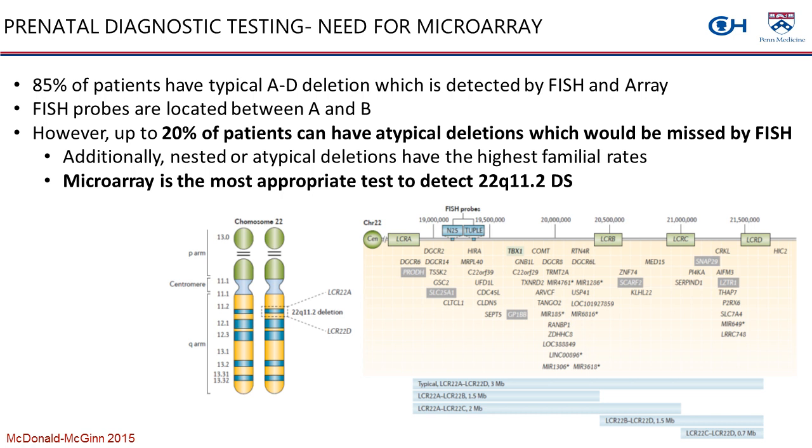We know sometimes with those nested deletions, particularly C to D and B to C deletions, which are just different areas within 22q, they have a little bit higher familial rate or are more associated with being inherited versus being new in the individual. And that certainly can change recurrence risk. It can also alert your medical providers to test other members of the family who may have atypical presentations.